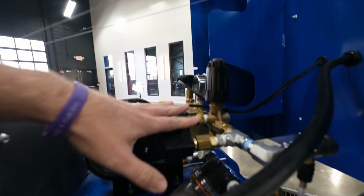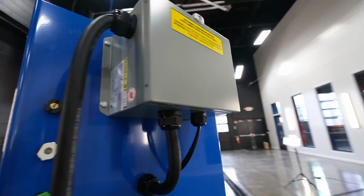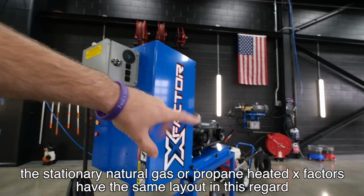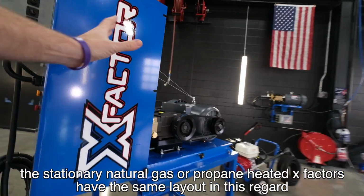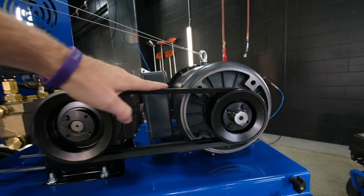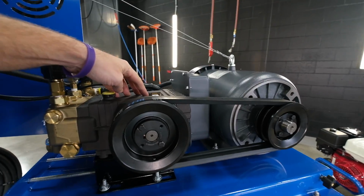Let's say you were working more in this area, now you've got all this access. And even the control box, this is a nice angle to just pop this open and work on your controls. That's a pretty cool feature. I think that this flip-up lid thing almost reminds me of a big rig a little bit. I like this. Belt driven is nice too because it's a little more forgiving on the pump. You're going to get a little more pump life than a direct drive.